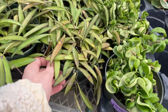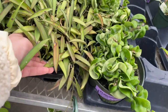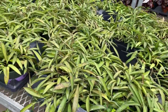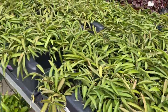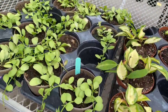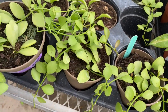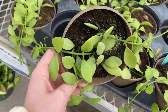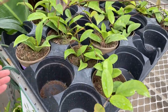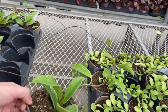Some sun-stressed Wayetii for $39. And they've got lots of those. And then they've also got Dischidia ovata. And they look quite healthy, which is really nice. And some Dischidia for $12. And they're vining quite a bit.